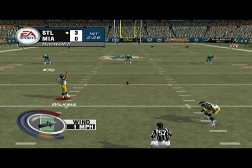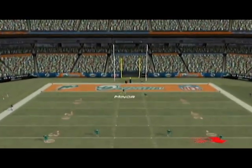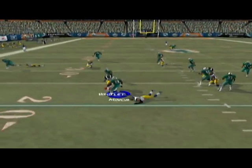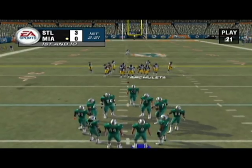The kickoff team lines up. Lined up for the kickoff. Number 28 back to return. Nice distance. From the 2-yard line. He can't wrap him up. Stiff arms the defender to the ground. The defense will try to force 1st and 10 here.